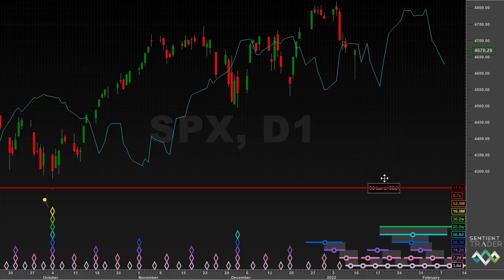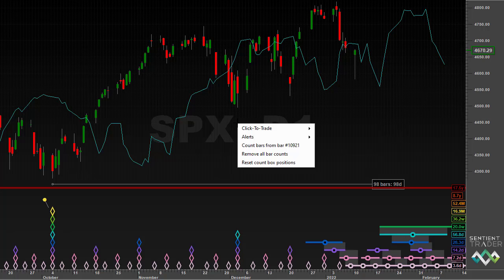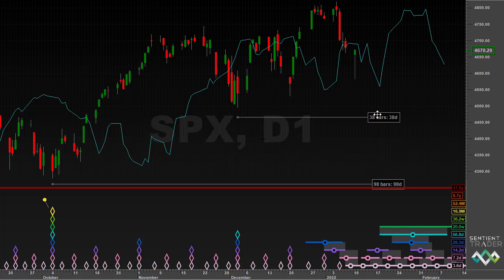If we count the bars from the 18-month cycle trough, there have been 98 bars. Average length of a 20-week cycle is 136 bars. So we have about 38 days to go, according to that bar count. There have been 38 days since the 80-day cycle trough at the beginning of December. Average length of an 80-day cycle is 68 days. So we're looking at about 30 days there as well.